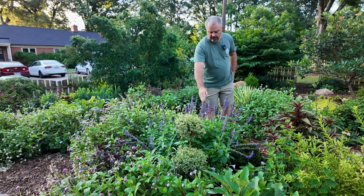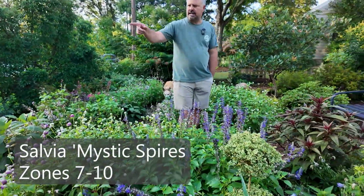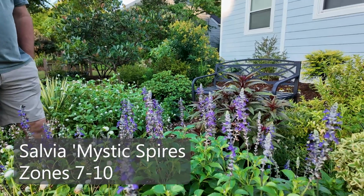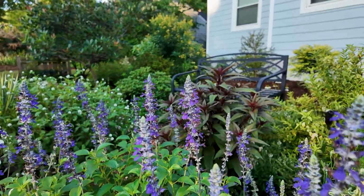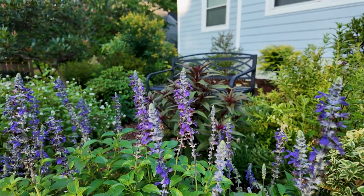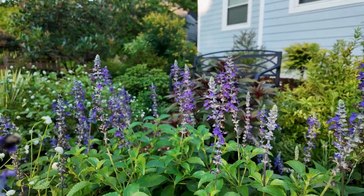The salvia that's in front of me is Mystic Spires. We had in the second video Misty over there, which is similar to this one, but this one's a little more vigorous. This one gets deadheaded. Steph does some deadheading on them, but it doesn't need it as much. It seems to really fill in on its own and branch really well. You can see the bees just absolutely go crazy for this particular salvia.